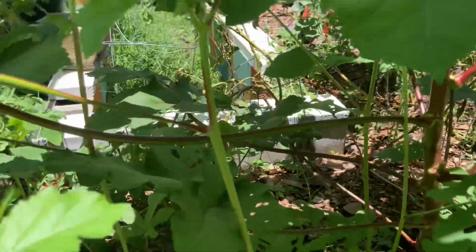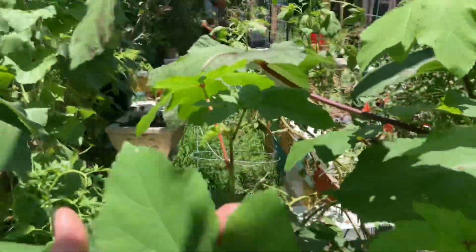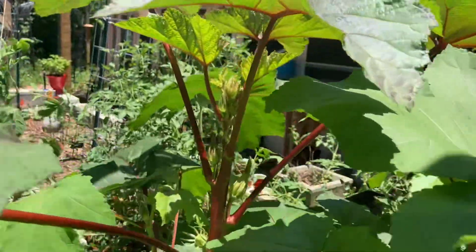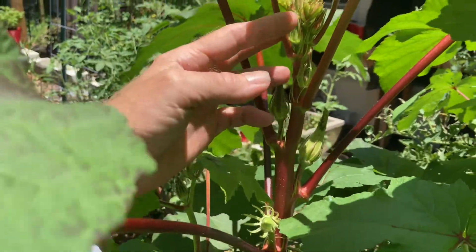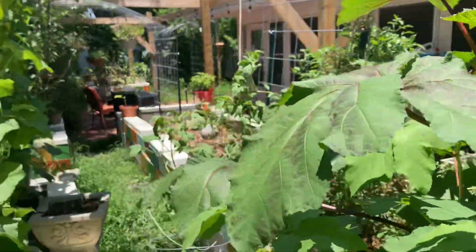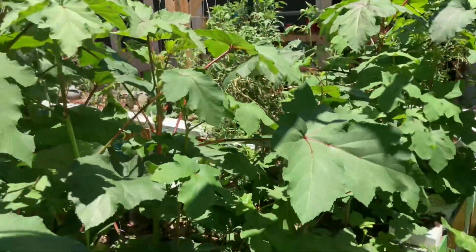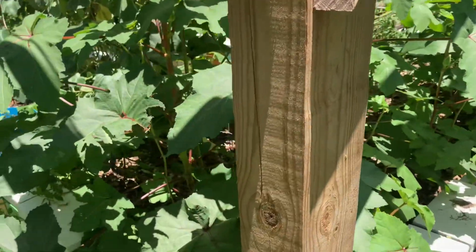And these shorter ones haven't produced very much yet, but I'm having high hopes. But you can see this one here. Look how much growth is up in here. That just blows me away. That's the okra. They love sun. Don't require a lot of water either.